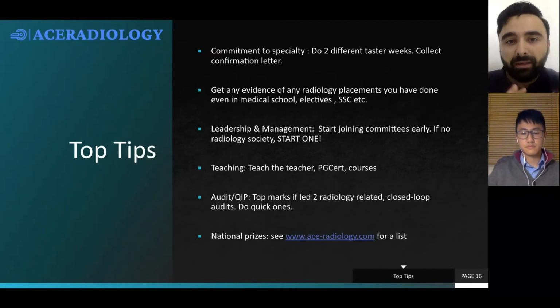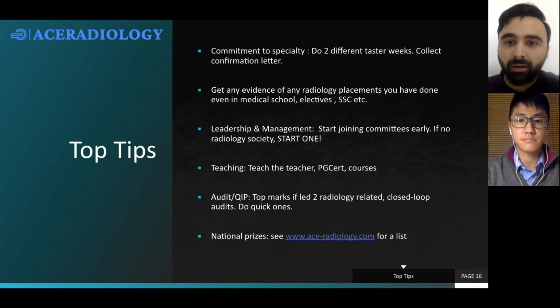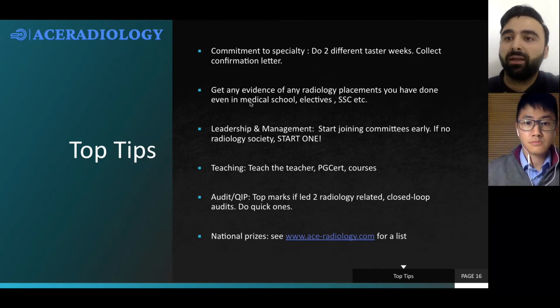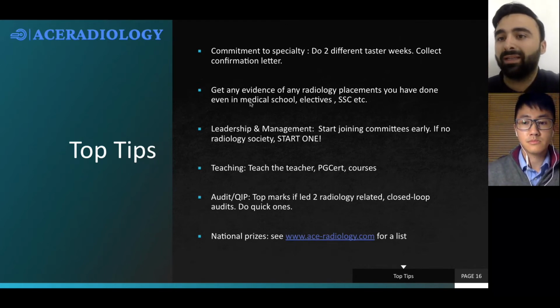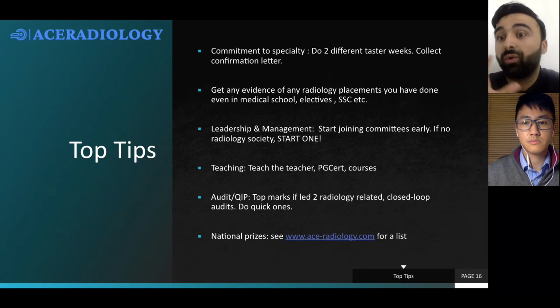So top tips from us with regards to your commitment to specialities. To score the top marks, do 2 different taster weeks. So as Jack said, it can be 3 days each long. One has to be DGH or general radiology. The other one can be subspecialty. It could be interventional radiology. It could be specifically nuclear medicine, or specifically MSK, or specifically, for example, uroradiology or neuroradiology. And make sure you get a confirmation letter with regards to that.